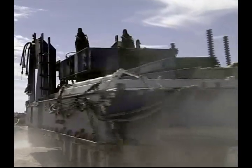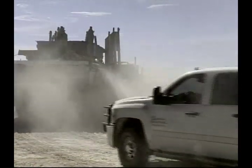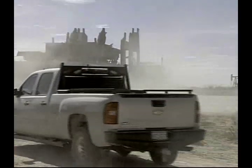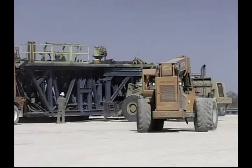Moving rigs can be a dangerous job if you don't know how to keep yourself safe. Whether you're on the rig crew or the trucking crew, your number one job is to know the hazards and stay out of harm's way. Here are some of the things we've learned.